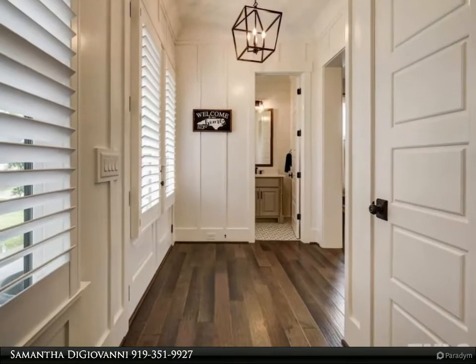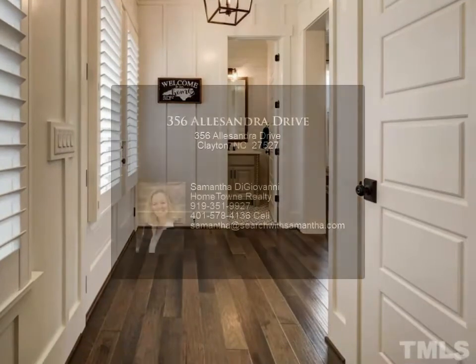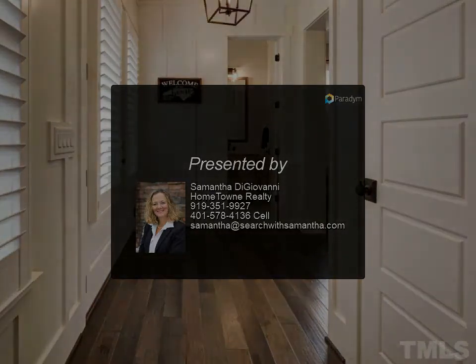Large primary bedroom on main has a fabulous spa-like bathroom you will enjoy waking up in every morning. Upstairs has an amazing oversized bonus room, three spacious additional bedrooms, each with a walk-in closet and private bath.